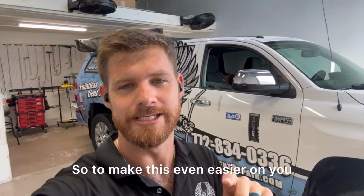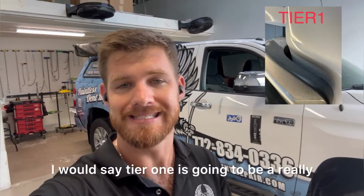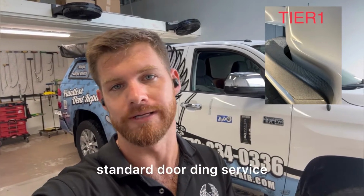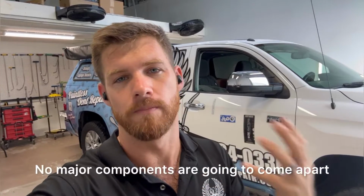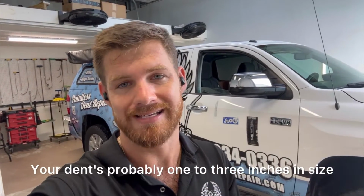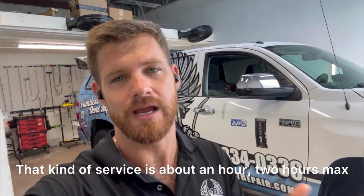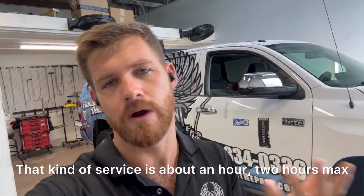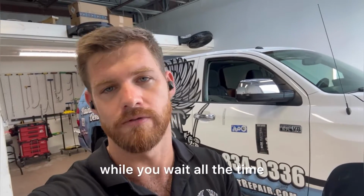So to make this even easier on you, I figured I'd talk about kind of 4 tiers of dents. I would say tier 1 is going to be a really standard door ding service. Expect to pay $250 or less for this. No major components are going to come apart. Your dent's probably 1 to 3 inches in size, and overall fair access with no complexities. That kind of service is about an hour, 2 hours max. Something like that we perform at my shop while you wait all the time.